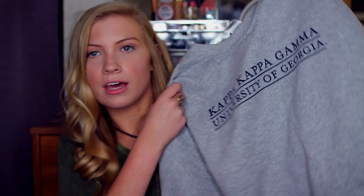Next on my list is a good comfy sweatshirt that just fits you really well. You just need to have some sort of good comfy sweatshirt to keep in your bag, so that if you're studying in the library or the student center, or if you're in class and you get cold, you have this to throw on. So this is the one I keep with me. It's a Kappa UGA sweatshirt that we got for initiation, but just some sort of comfortable sweatshirt is so important.